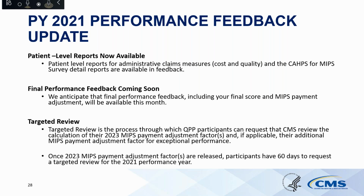So once those payment adjustments are issued with final performance feedback, that kicks off our target review period. It is a period of 60 days where clinicians have a chance to look at their scores and their payment adjustments, and if they see something that doesn't look quite right, you can submit a target review through this formal process. It's a request to CMS for us to take a second look and make sure there weren't any errors or something didn't get calculated correctly, so that we definitely want to make sure everybody is getting the accurate payment adjustment that they should be receiving.